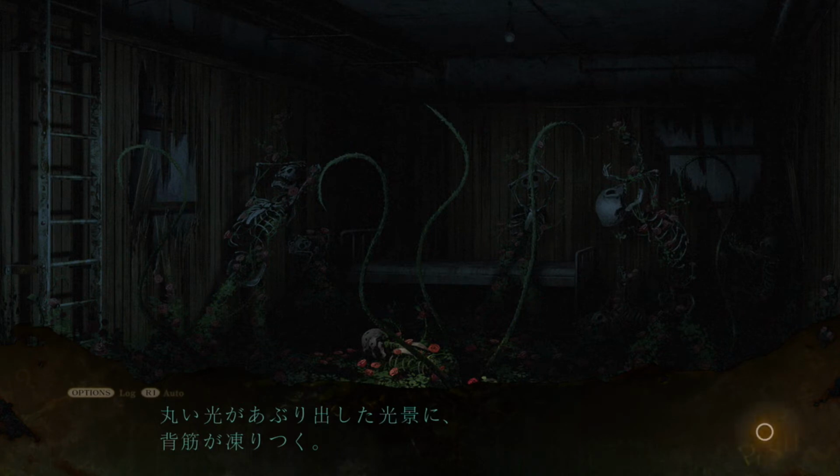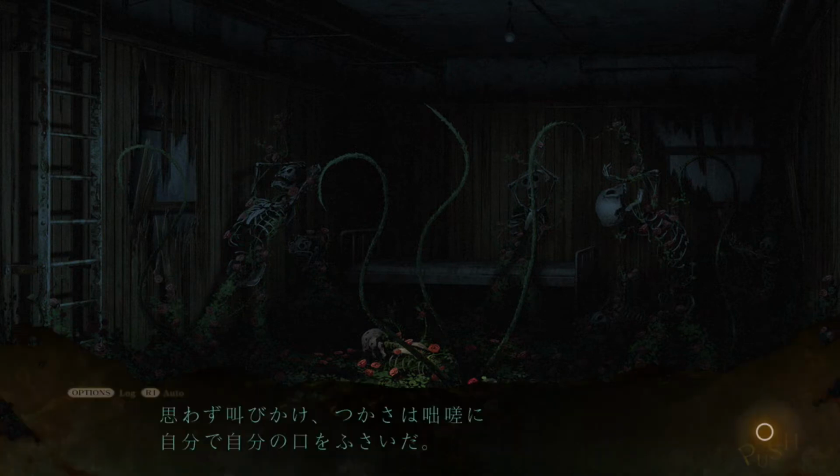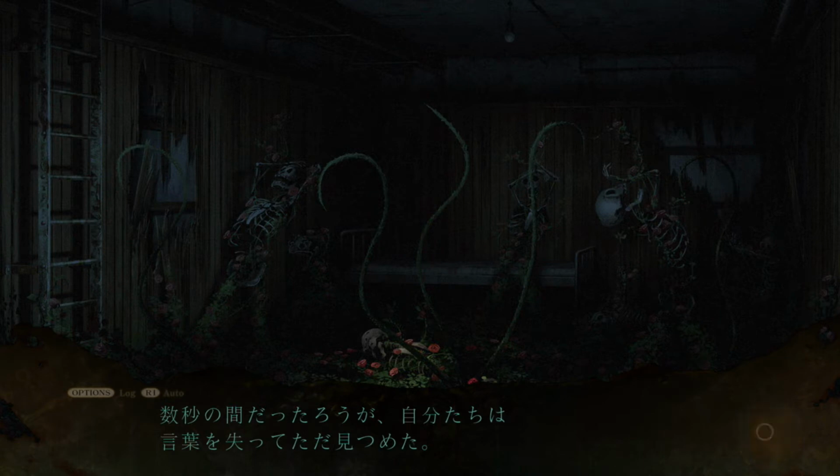I felt a chill go down my spine as soon as the sphere of light that came out of the flashlight illuminated the scene. Without thinking, Skasa let out a cry. He then slapped a hand over his own mouth. It was only for a few seconds, but we stood there, completely at a loss for words, staring at it.